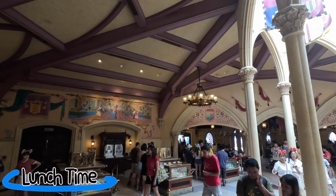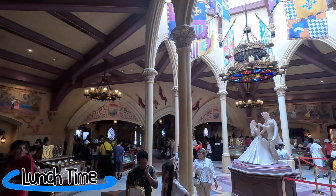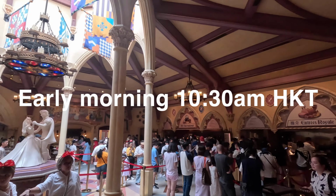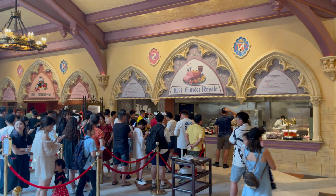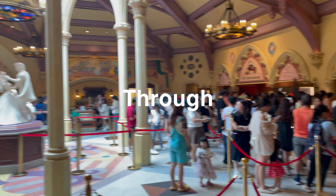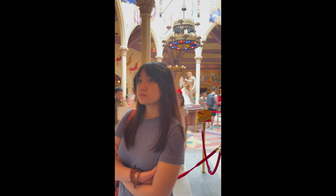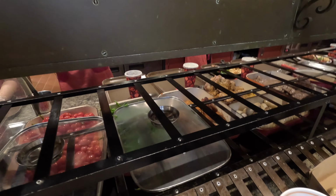Around lunchtime, we noticed the queues for attractions were starting to grow, so arriving early morning, 10:30 AM opening, is always best in order to make the most of the day. Through my observation, Tomorrowland and Toy Story Land have apparently the longest wait times due to the popularity of the rides.